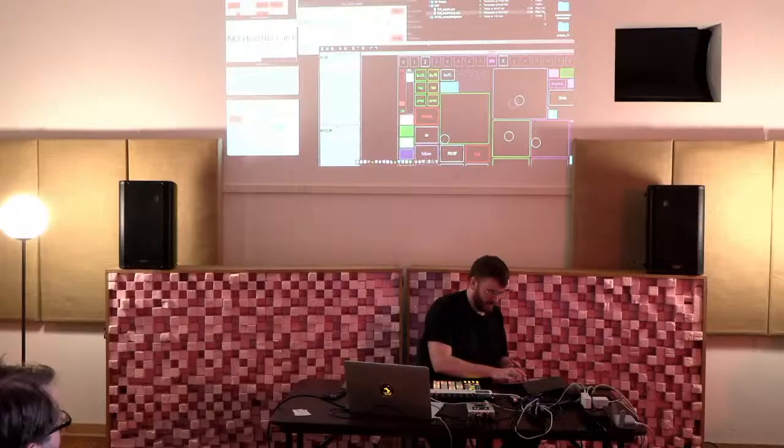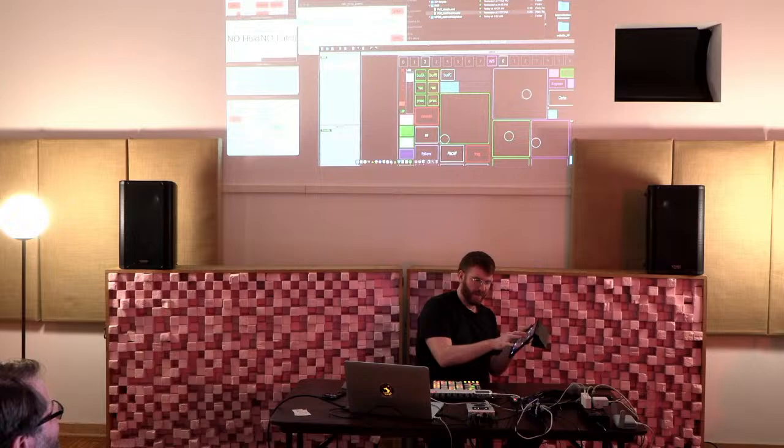For instance, here's another one that's really nice. Just all these really interesting middle portions to this synthesis algorithm. Even some points where it just stopped making sound completely for whatever reason.